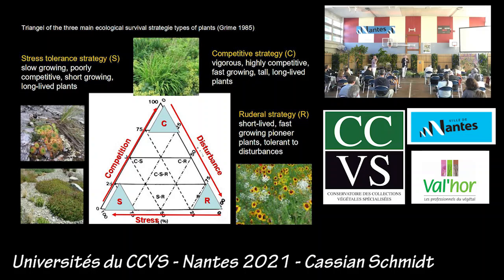So this is important really for public authorities, but as well as for private gardens. So if you have a shade garden, you have much less work to do than if you have a sunny garden with good soil.